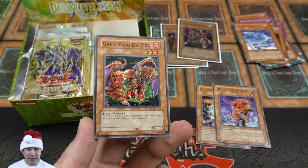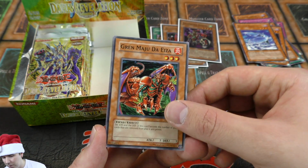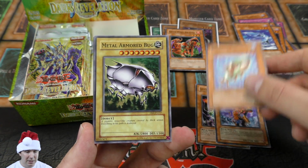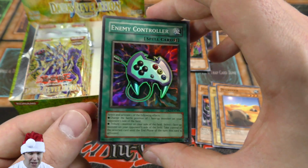I forgot that its second printing came in Dark Revelation 2. That is an awesome, awesome common. We'll put that over there with our foils. That card is being played even in today's decks. It gets 400 attack. Oh my goodness!